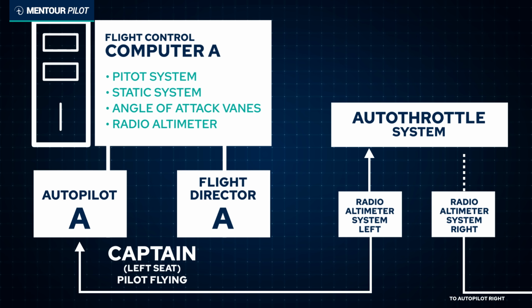Now, generally speaking, when we are flying on autopilot, only the flight control computer on the side of the pilot flying is actually telling the autopilot what to do, right? The other one is a backup. But there is a specific situation where both of the flight control computers are working together to fly the aircraft, and that is during a dual channel approach, hence the name.